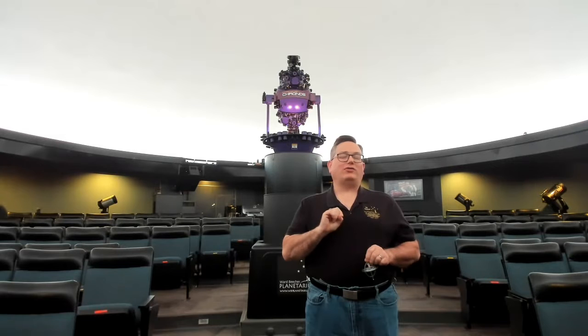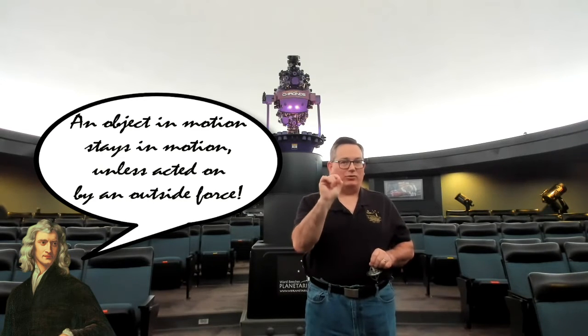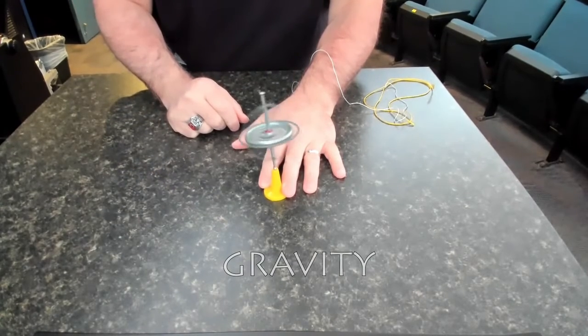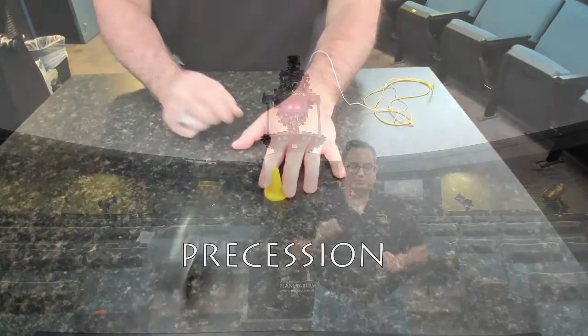But remember what Sir Isaac Newton said, an object in motion will stay in motion unless acted on by an outside force. And in this case, the outside force is gravity. So as the flywheel slows down, gravity is trying to pull the gyroscope over. And when that happens, it starts to wobble. We call that wobble precession.